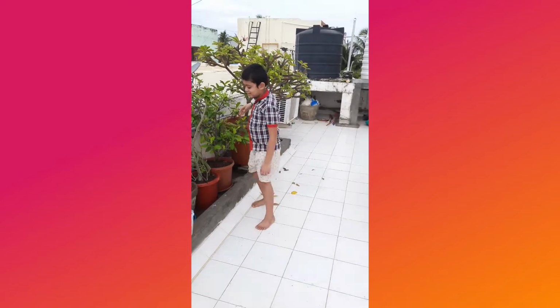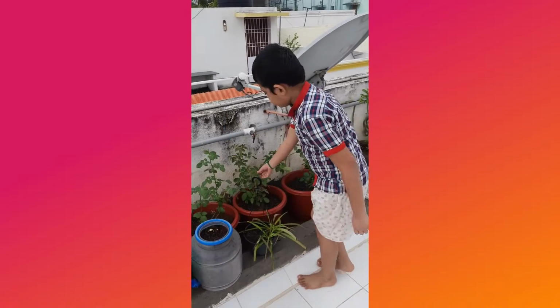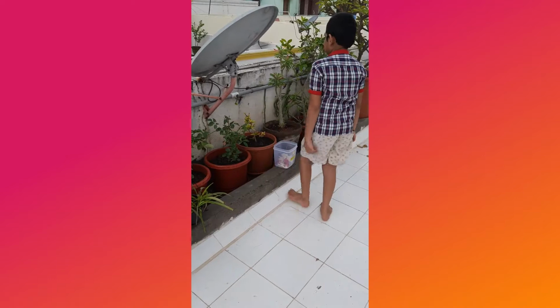Forest. This is our garden. Here my plants are growing. I maintain my plants. See?